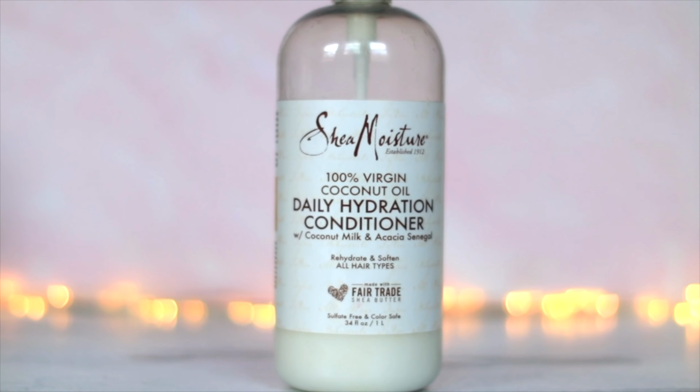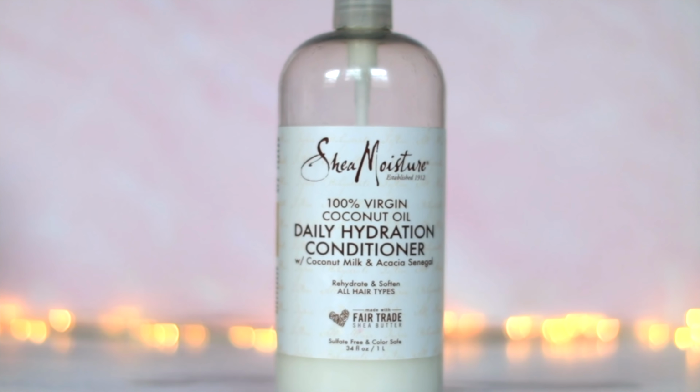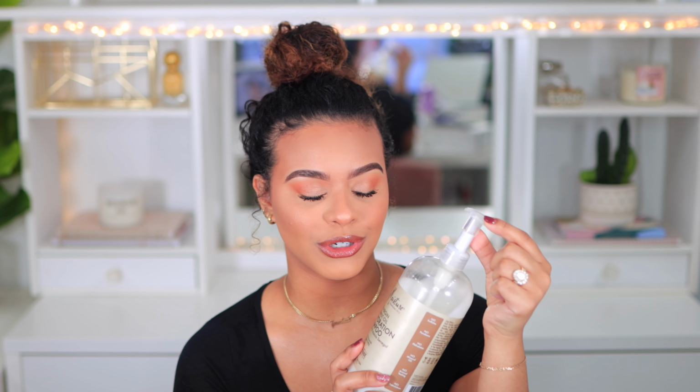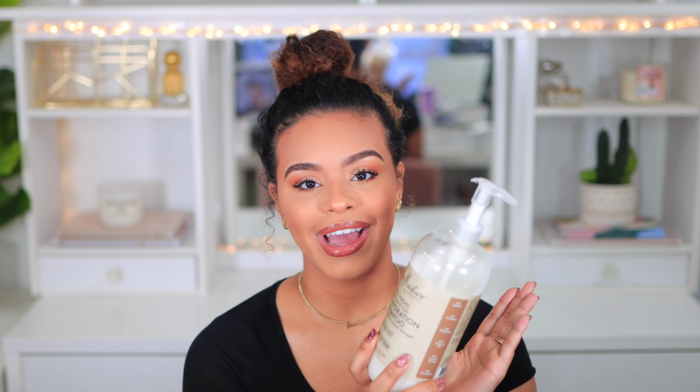If you have a dry scalp and your hair is just really dehydrated and dry, definitely check out this deep conditioner. I got the really big size from Costco. Also, Milo got to my packaging because he has no respect, but yeah, I got it at Costco. It's been great. You get a whole liter and I think it was less than 15 bucks. So very affordable and I love it.